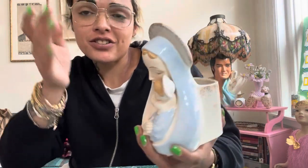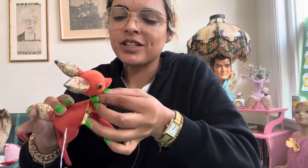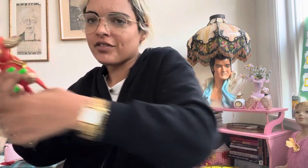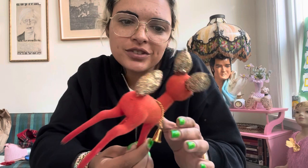There's a lot of variations of this, but I love that the facial features are so defined and the blue eyeshadow. Here's another thing that they have a lot of variations on. This, hold on, let me get this tag remnants off of it. There we go. This flocked reindeer. I mean, it was only $5.